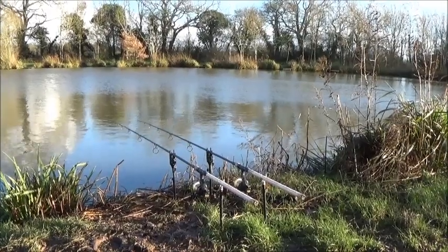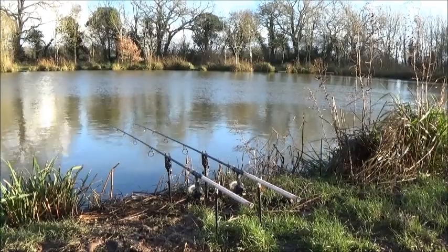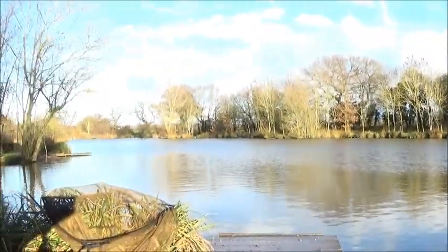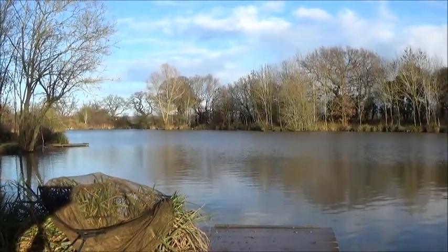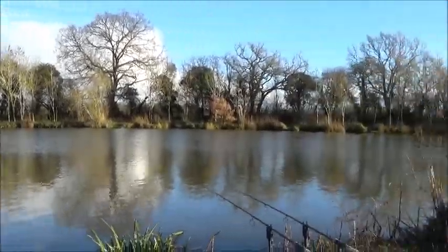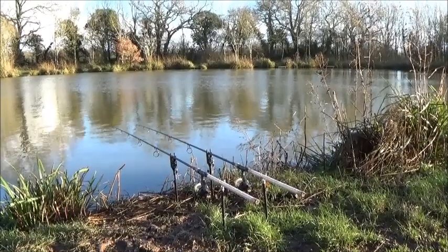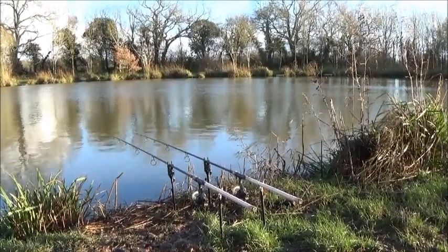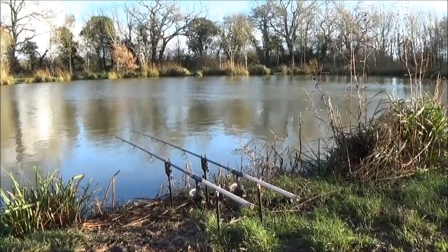It really has gone quiet now. There's still the odd fish showing, and they're showing more to the left, believe it or not. More so in the area where I was, what, 2 or 3 weeks ago. So yeah, you never know, just a subtle change in presentation in the same area could just make something happen.